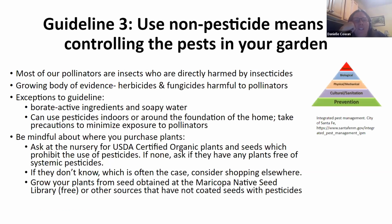The third one is probably the biggest ask in the pollinator pathway. The panel, we spent a lot of time talking about this, and we decided to go all in and say, you know what, if you are wanting to do a pollinator garden, not to use any pesticides in your garden. And that means insecticides, herbicides, or fungicides in the garden space, with a couple of exceptions. And so I think we kind of landed on it.